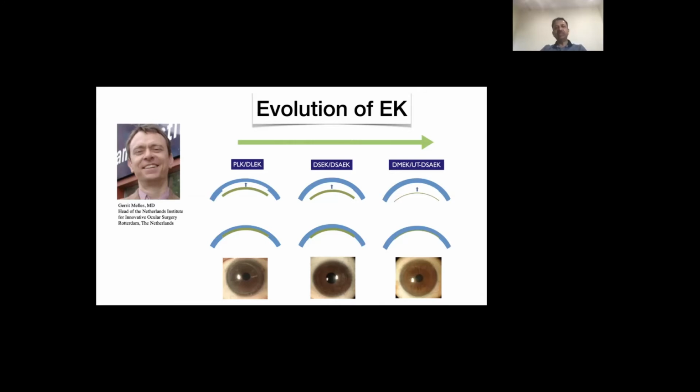Then subsequently, Melles showed that you don't really need to dissect the host cornea. You can simply prepare your lenticule, just strip the Descemet's from the host cornea and put in your lenticule, the Descemet's stripping endothelial keratoplasty. Mark Gorovoy showed us that you can prepare the donor using a microkeratome, the Descemet's stripping automated endothelial keratoplasty. That's when it really became much more popular, and eye banks started giving you pre-cut tissue. And in current times, we have the isolated transfer of the Descemet's membrane, the DMEK, or the ultra-thin DSAEK, which are the more common surgical techniques.